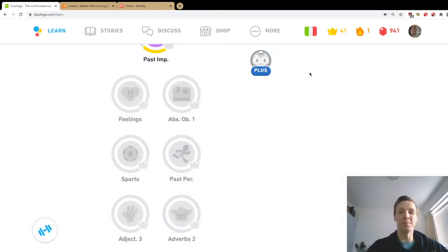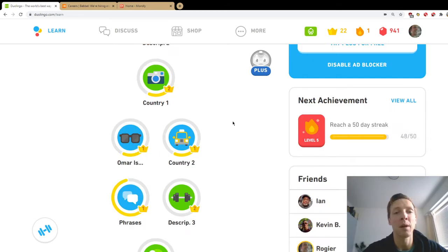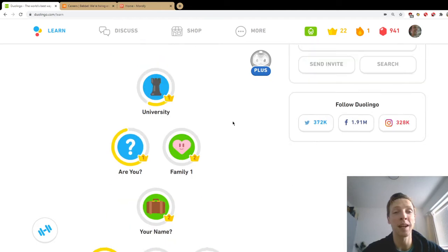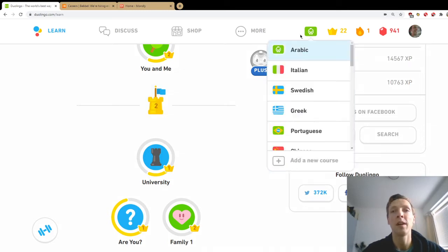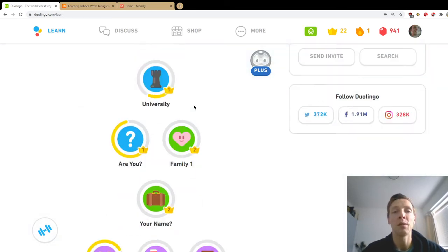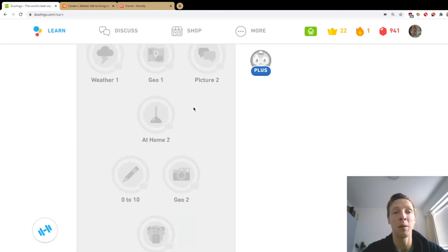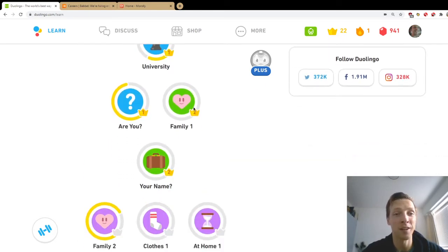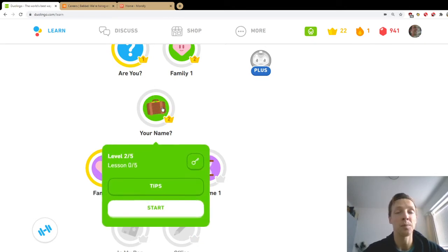Okay, why not? So obviously I'm not that far with Arabic because it's a very difficult language. Even though you cannot really tell here, I reached the second checkpoint with Italian. I already reached like the third, but I would say my Italian is way better than my Arabic. I only just started Arabic, you know, the alphabet. So here we are.